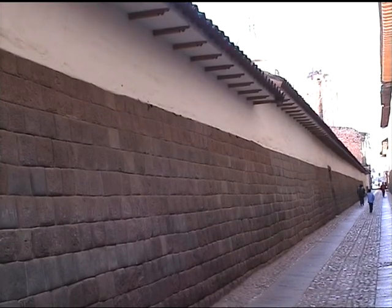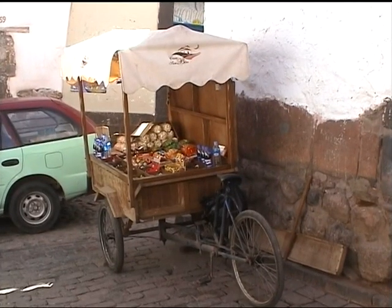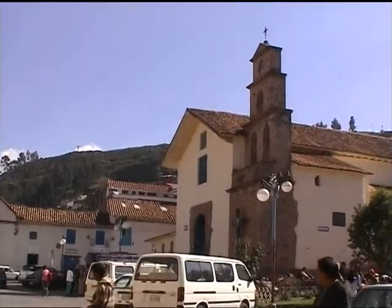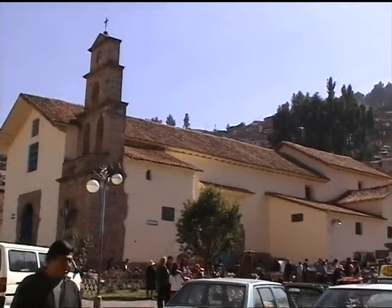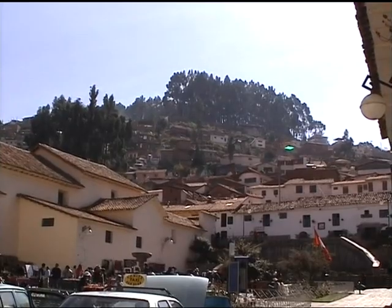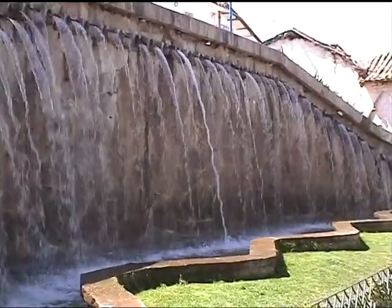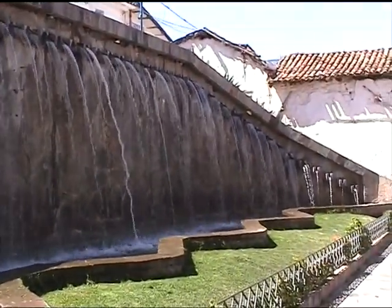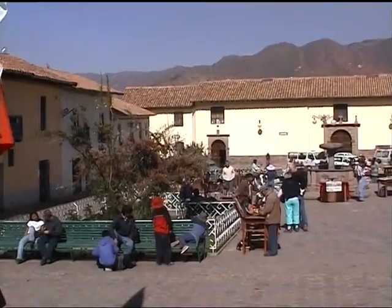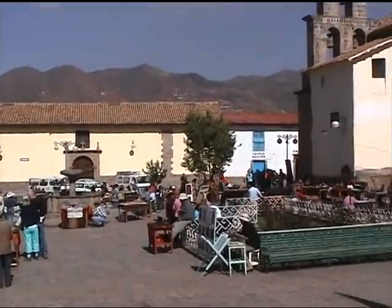At one end of the town, the narrow streets become very steep. Off these are even smaller alleys containing restaurants. At the top of the town is the area of San Blas. In the centre of the district is a small square where local artists and craftsmen gather every day to sell their wares.